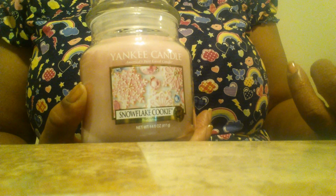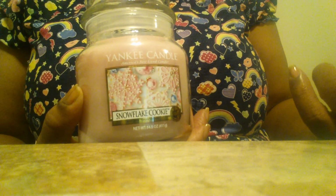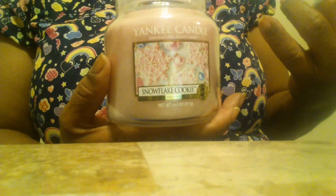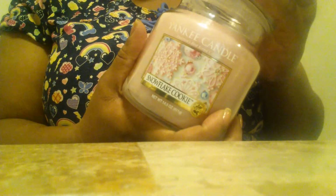And this one is unlimited. It says I can buy any two regular priced jar, tumbler, pillar, or Pure Radiance. So I'm guessing, say I get two of these and I get two of the other ones, as long as I'm getting two, it'll be okay. So, look at that. Oh my God. And now that I have it at home, I can really, really smell it. It smells delicious.